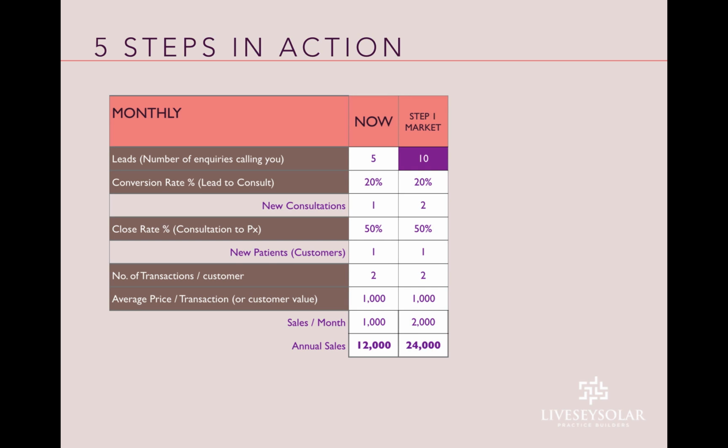So if we were to become involved, then our first step typically would be to increase the number of leads. And the reason we choose that as our first step is because you can't really do much with conversion rate if your number of leads is so little. So we typically aim to increase the number of leads. And this factor is not unrealistic. I mean, bringing 5 leads to 10 is not difficult to do. And so that's something that we would aim to do first. And as you can see, all the numbers remain equal. But still, we have 24,000 on annual sales as opposed to 12,000, which effectively doubles the business.